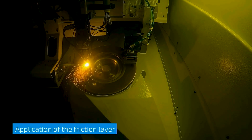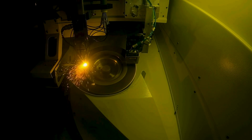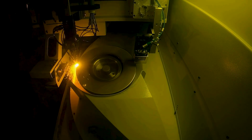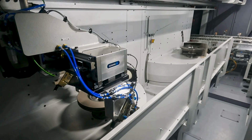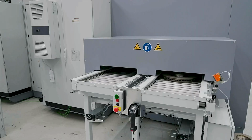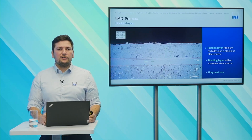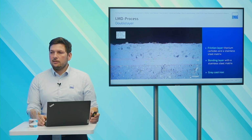Again, with our layer thickness sensor, we have the option to have laser powers up to 24 kilowatt. So our process range is from 12 to 24 kilowatt. So after applying all 4 layers, the gantry system picks up the part and you as a customer only have to pick up the finished part, and it's a closed loop in our machine system. So after the 4 process steps, we have now the complete 4 layers, and we are ready for the grinding process.